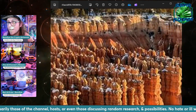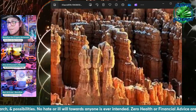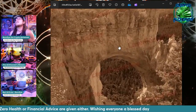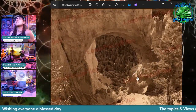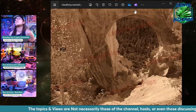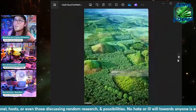Very, very suspect looking. Very strange. Again, how the heck are we supposed to believe nature eroded that without taking it all down? Because before there was a hole, it would have just dammed up and then pushed everything through. No, it just, I don't know.